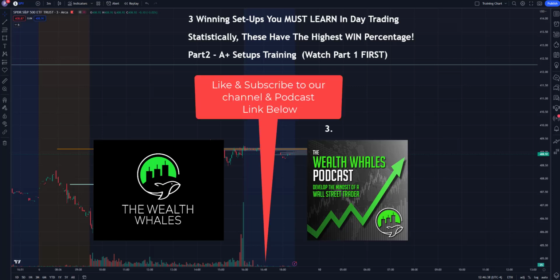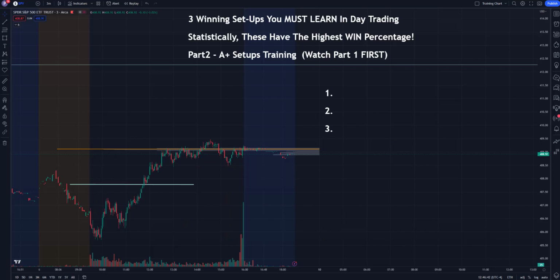Key Wealth Wells, there are three winning setups in day trading that you must learn to be effective. These three setups statistically have the highest win percentage of any other trade setup, period. You learn these three, you're well along your way. Now, you'll need some additional training in there. We'll cover that in a minute.